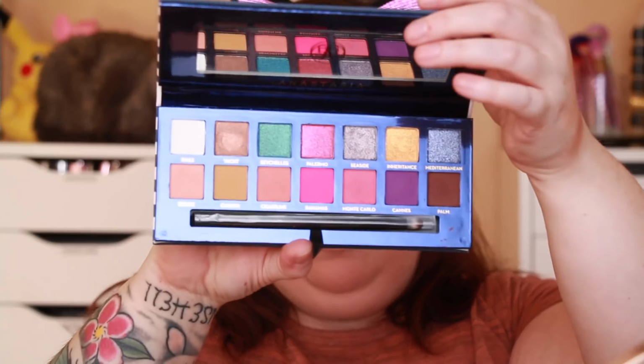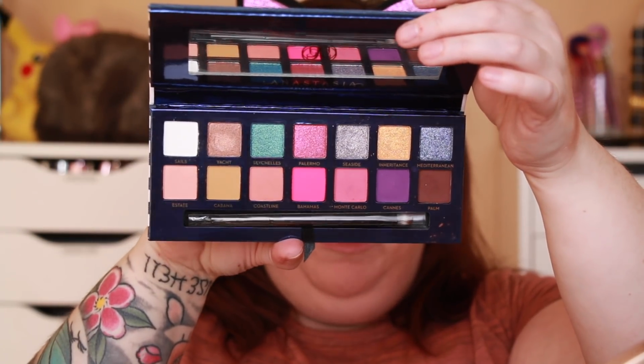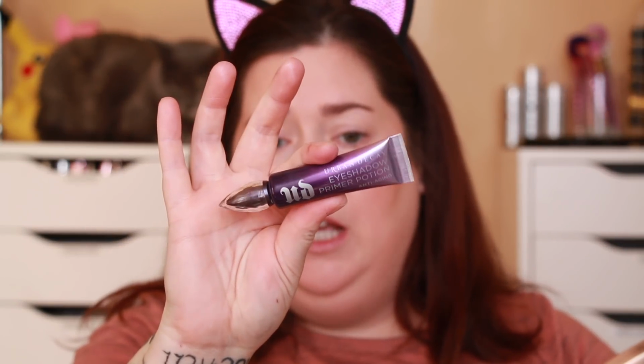For eyes, I picked up the Anastasia Beverly Hills Riviera palette, and this is so pretty. You know me, I love some color. Right before I moved, I used this the whole entire week before I moved. I've already primed my lids with the Urban Decay Anti-Aging Primer Potion, which is probably my second favorite eye primer after the MAC paint pots.